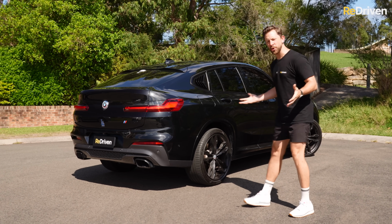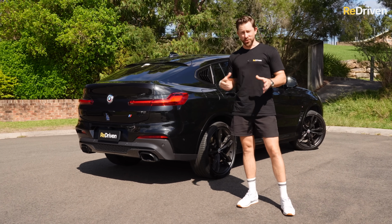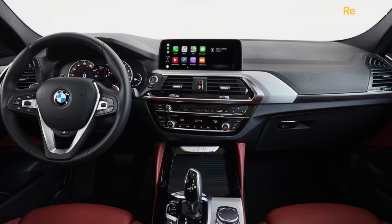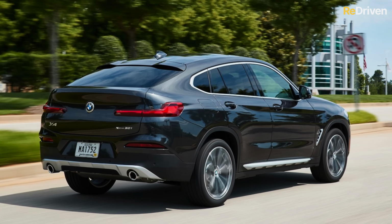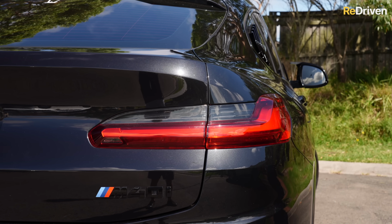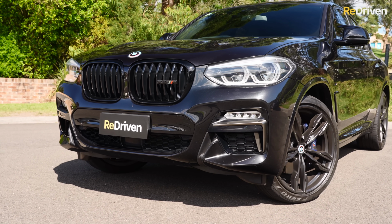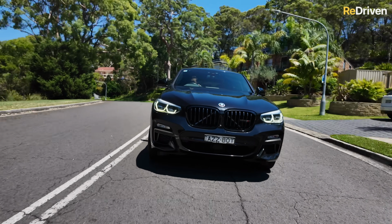But we still need to answer the big question, should you buy one of these at all? Well, for the more consumer-focused models, no, you shouldn't. They're great to drive and they nail all the premium feels, but we think the long list of potential issues, high maintenance costs and steep depreciation just make them more trouble than they're worth. But what about when it comes to these performance M40is? Well, these arguably offer 95% of M models' performance for potentially $10,000 to even $20,000 less.